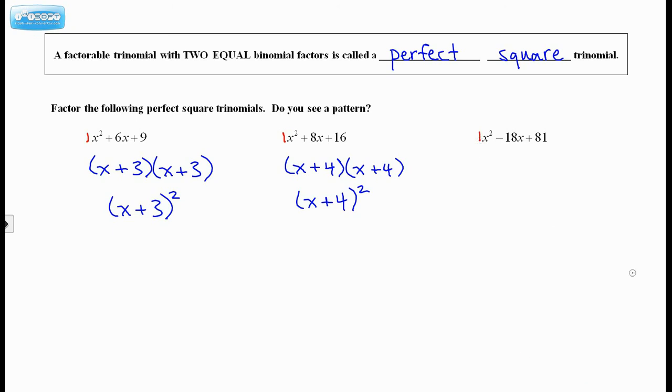Next one, we want to multiply to 81 but add to negative 18. Well, the square root, or should I say the principal root, of 81 is 9. But remember, 9 is not the only number that I can square to get 81. There's another number as well. That would be negative 9. And that's the one we need, because half of negative 18 is negative 9. And there we go.